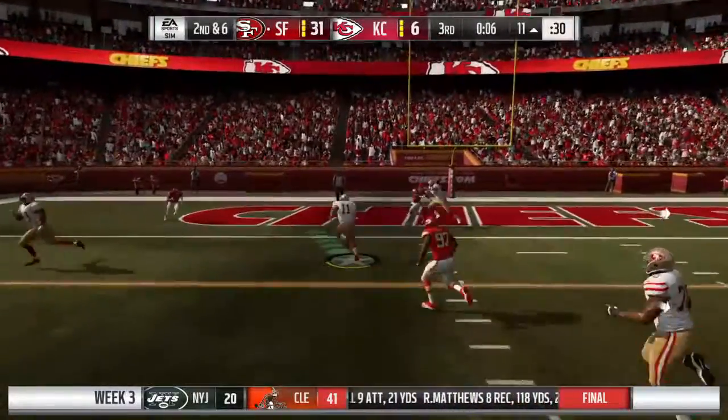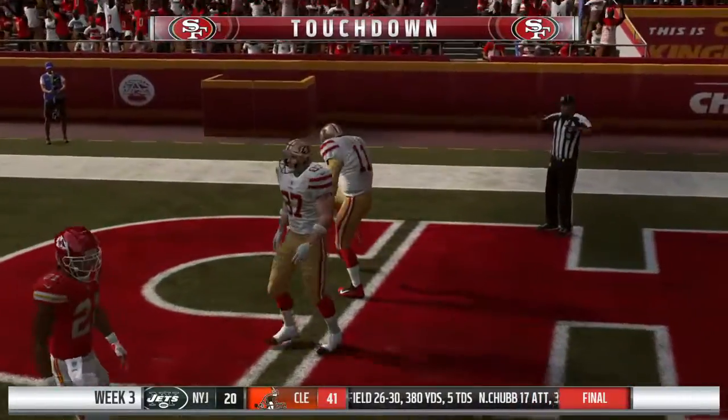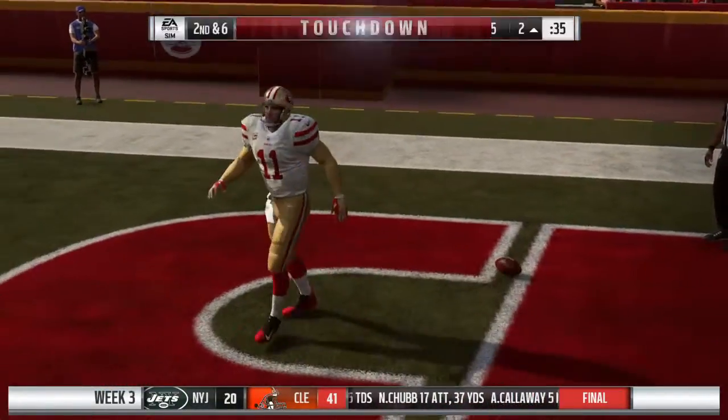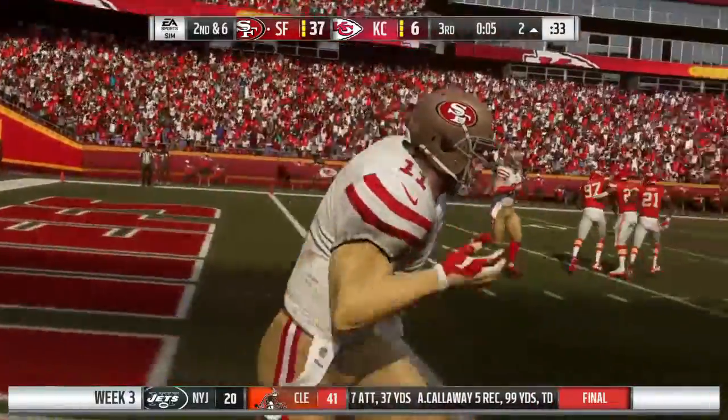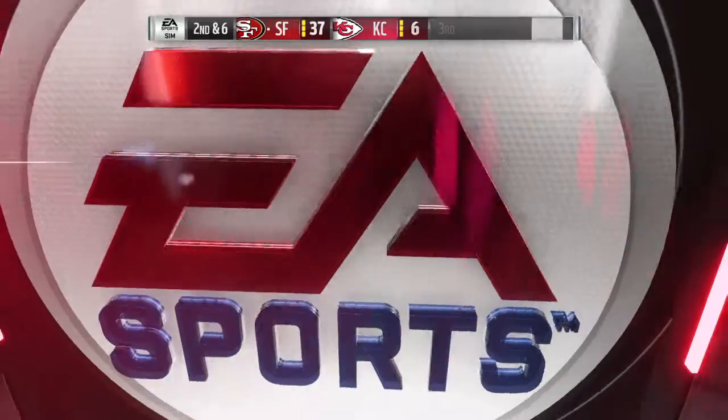Steps away to his left. And they will score. It's a 49er touchdown. Their mobile quarterback taking it in from 11 yards out. And the 49ers continue to roll.